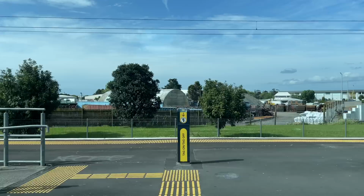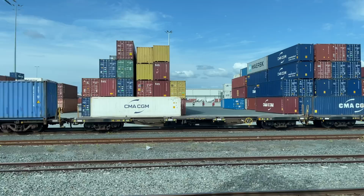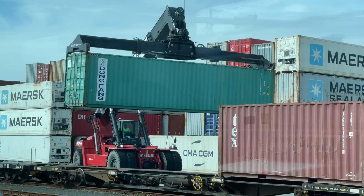Kiwi Rail uses the level crossing lights you normally find on roads for pedestrian crossings. This is a lower alcohol rosé from Marlborough. Nice. On one side of us is a container freight yard, and the other is an EMU depot. We stop here briefly, awaiting train control clearance.